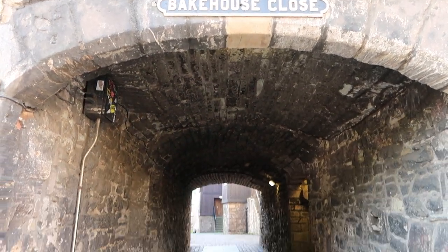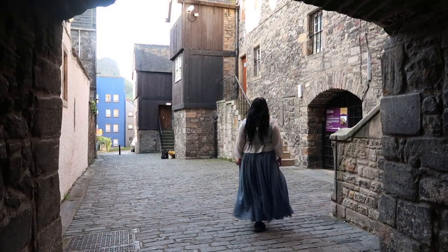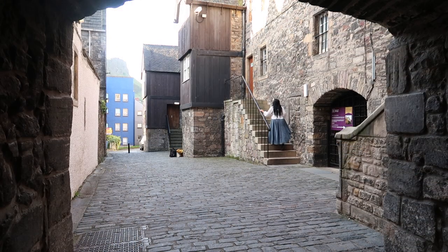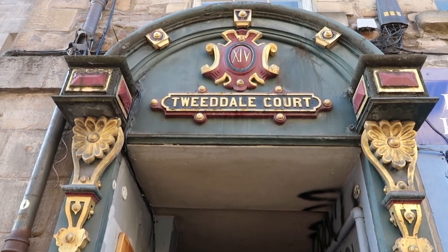Outlander tour of Edinburgh, you surely have heard of Bakehouse Close on the Royal Mile. It featured as A. Malcolm's print shop in Series 3 and played a part in the iconic scene where Jamie and Claire reunite after all those years apart. But did you know that there is another Close on the Royal Mile that also featured in the series?